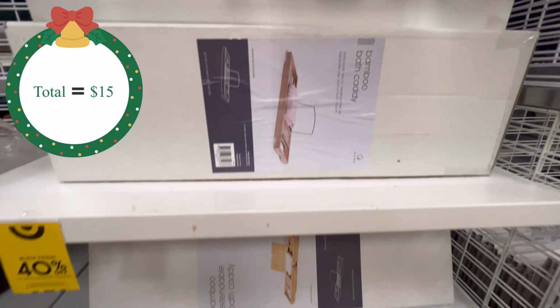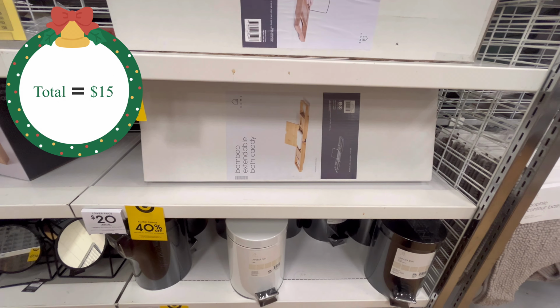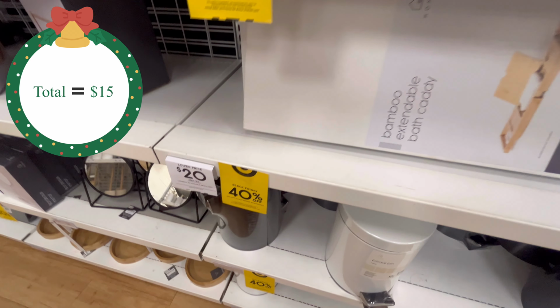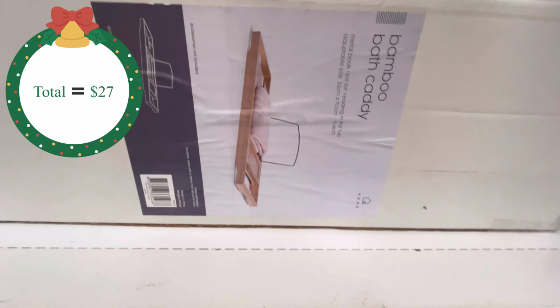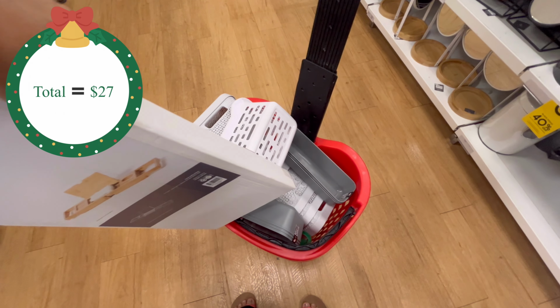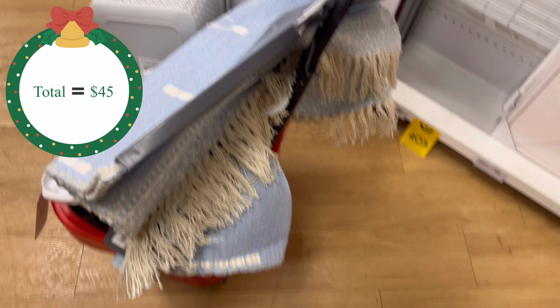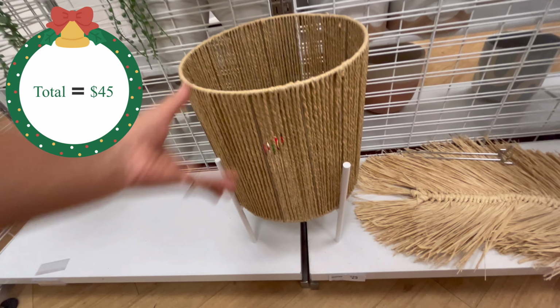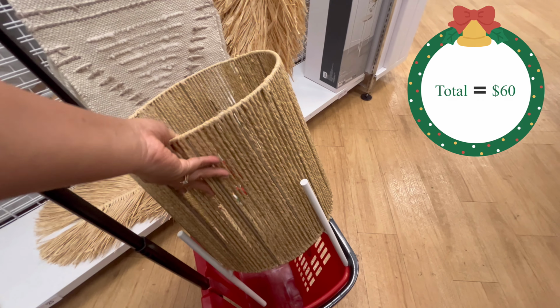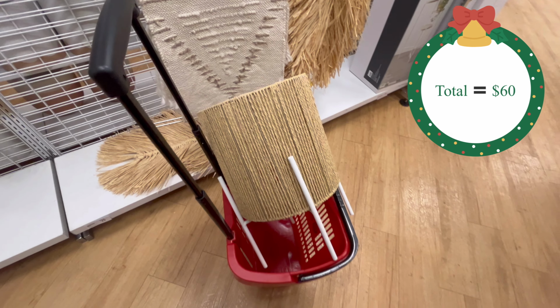I've been wanting to buy this bath caddy for quite a long time now. Finally, I can get it with cheaper price, $12 down from $25, you guys. Happy, happy! I also got these two indoor mats for $9 each. Ooh la la, look at that pot with the stand for $15. And it large.